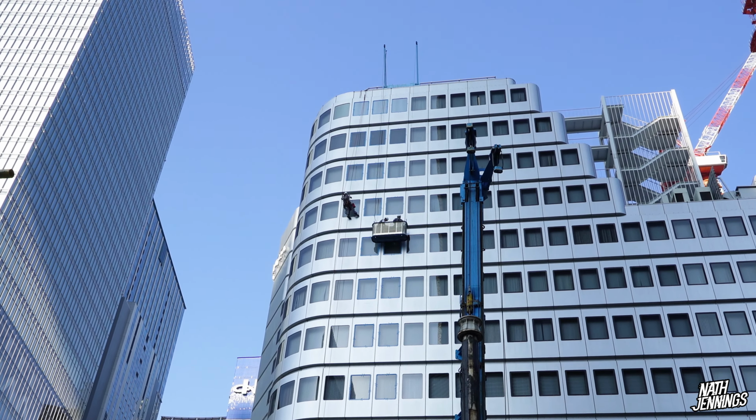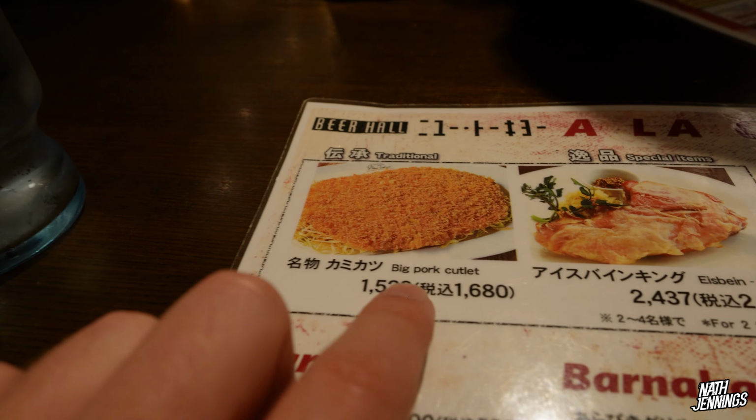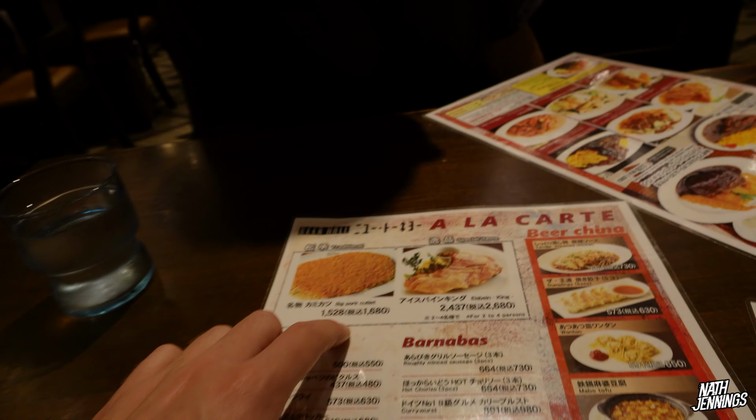They have all the models of the food, so you get to see what you are ordering before you head into the restaurant, which is absolutely incredible. This looks amazing, and so does that. There's a massive piece of pork. As you can see here, it's only $15, wasn't it? Which is really, really cheap. And the other one that we showed you is roughly 13 oz, which is incredible for a main meal at a restaurant.